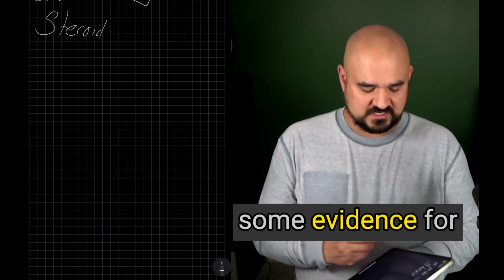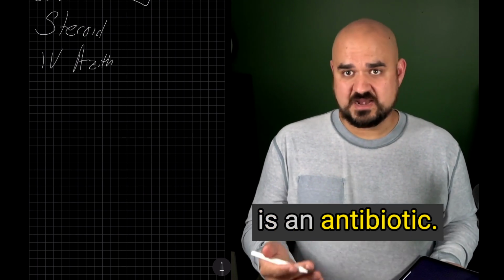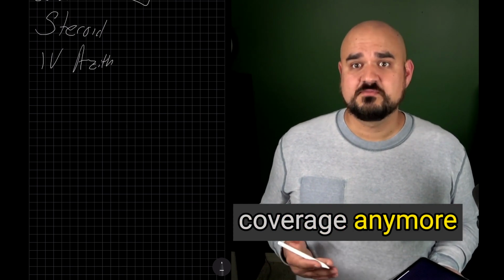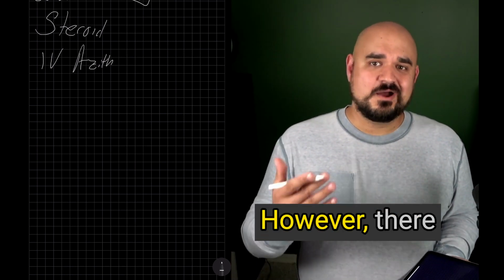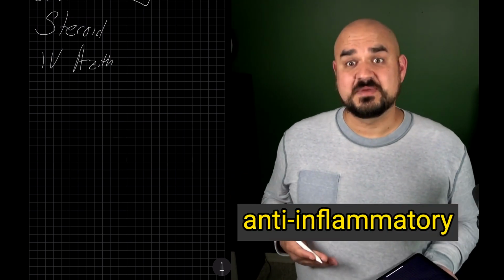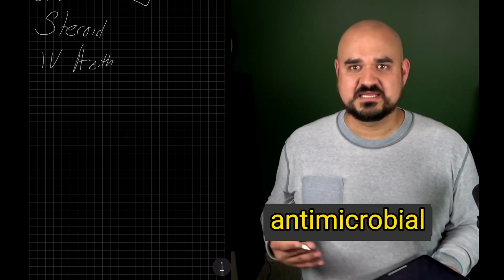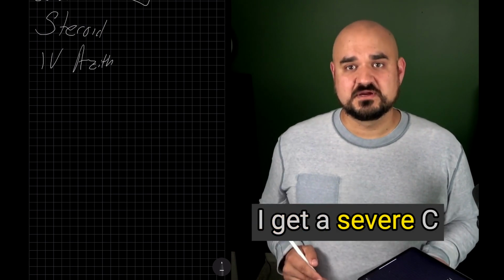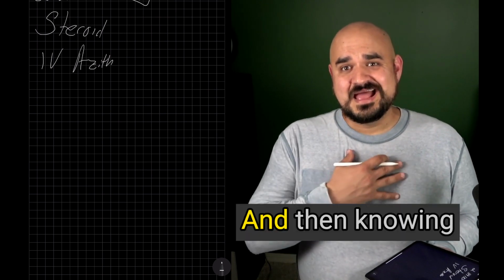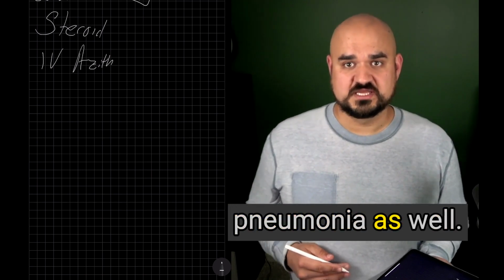And then there's some evidence for IV azithromycin. Now, azithromycin is an antibiotic. It's a macrolide. We know that it does not have great streptococcal coverage anymore because it's been overprescribed so much. However, there has been shown benefit in COPD exacerbations, and the thought is macrolides have some anti-inflammatory benefit, so maybe it's the anti-inflammatory properties that give it the benefit and not the antimicrobial properties. Regardless, when I get a severe COPD patient, I typically will add 500 milligrams of IV azithromycin. And then knowing if I see pneumonia, I need to add a beta-lactam to cover streptococcal pneumonia as well.